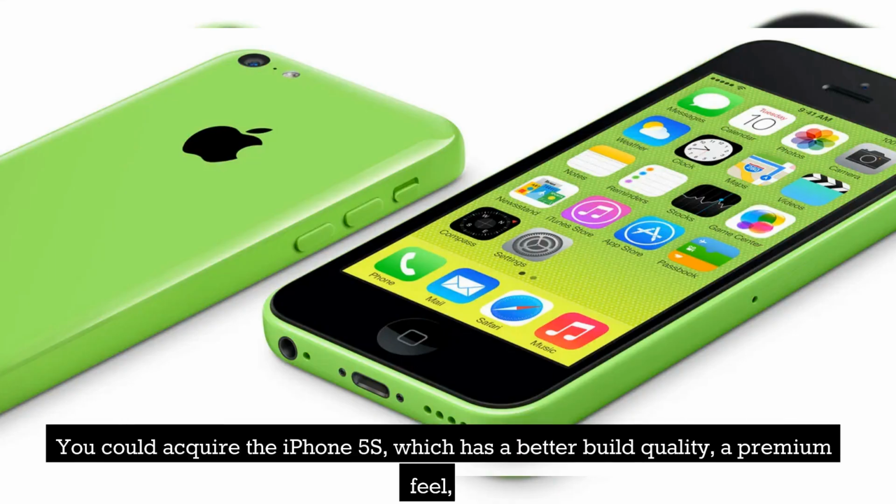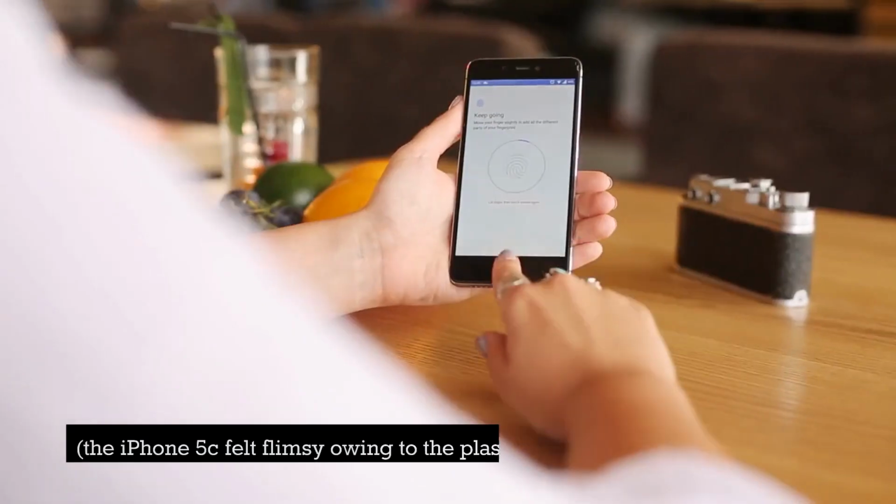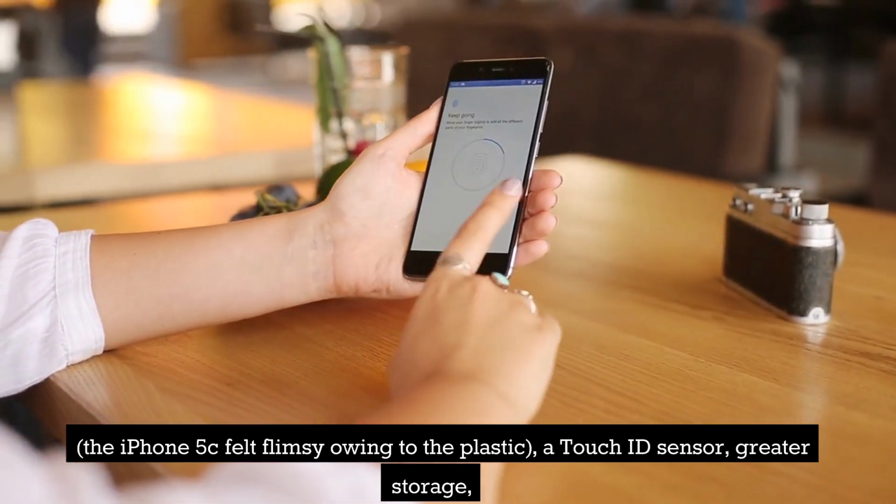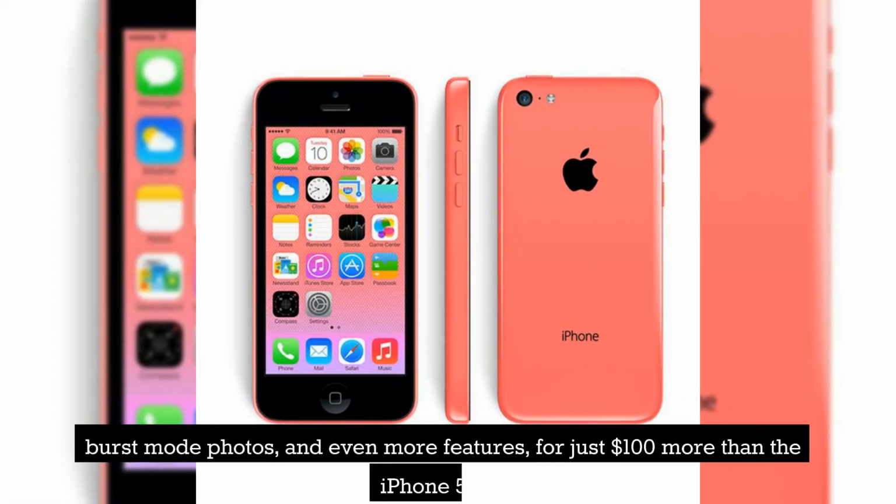You could acquire the iPhone 5S, which has a better build quality and a premium feel. The iPhone 5C felt flimsy owing to the plastic. The 5S also had a Touch ID sensor, greater storage, burst mode photos, and even more features, for just $100 more than the iPhone 5C.